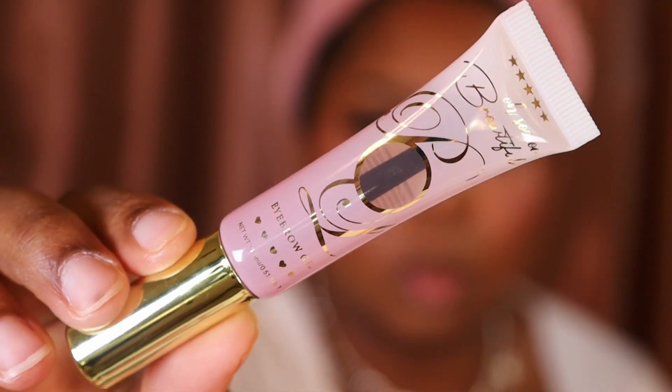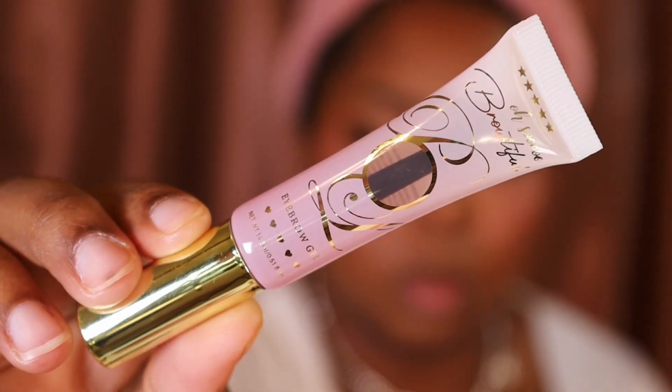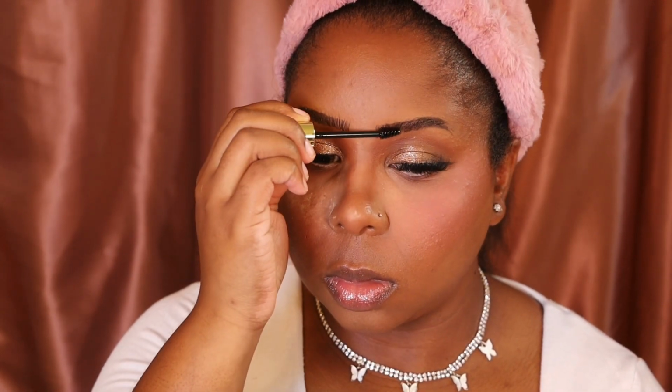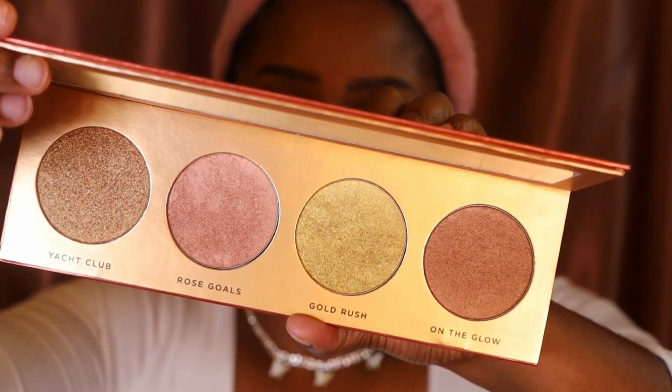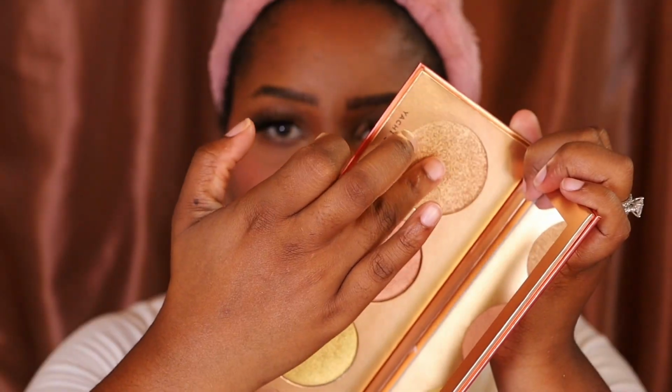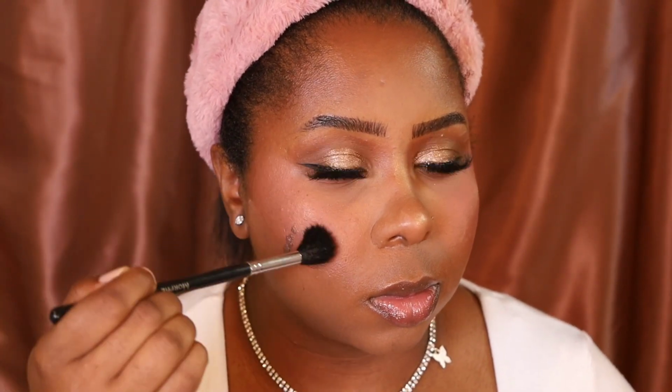Then I have to set the brows using this P.LOUISE Clear Brow Gel, and it kind of reminds me of the NYX Brow Glue, but this has a way stronger hold, but you do get that kind of glue-like texture. For highlighter, I'm taking this Laura Lee Los Angeles Bronzed Lit Kit, and I'm taking the shade Yacht Club, which is like this beautiful golden shade, and I'm gonna use that to highlight the nose, and it's so gorgeous. I definitely need to use this palette more because I'm obsessed just with how it looked on the skin.